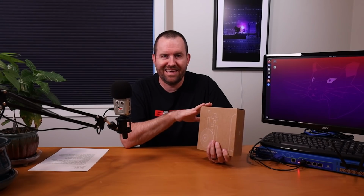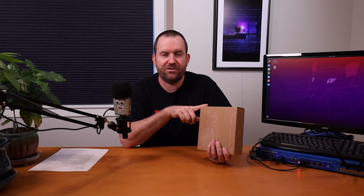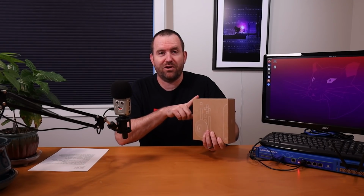Online, this device says that it has an aggregate throughput of 1.5 gigabits per second, but that claim is actually a little bit misleading because no single device would ever get 1.5 gigabits worth of throughput out of this device. First and foremost, it only has a gigabit physical network connection on the access point itself.